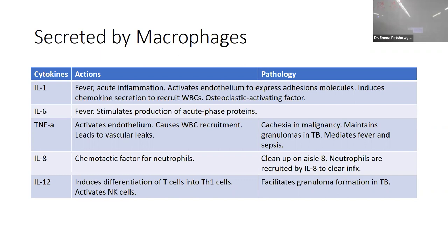If I was going to summarize this, I'd say of our macrophage secreting cytokines, interleukin-1, interleukin-6, and tumor necrosis factor alpha are all going to be the cytokines that can induce a fever response, heat up the body. They're going to, in general, recruit white blood cells to the area. And specifically, tumor necrosis factor is going to allow for vascular leaks, to allow for increased blood flow to that area, increased transport of our immune system products from the lymph to the blood and vice versa. IL-8 is for neutrophils. And IL-12 is for natural killer cells and tells T helpers to become TH1. Yes.